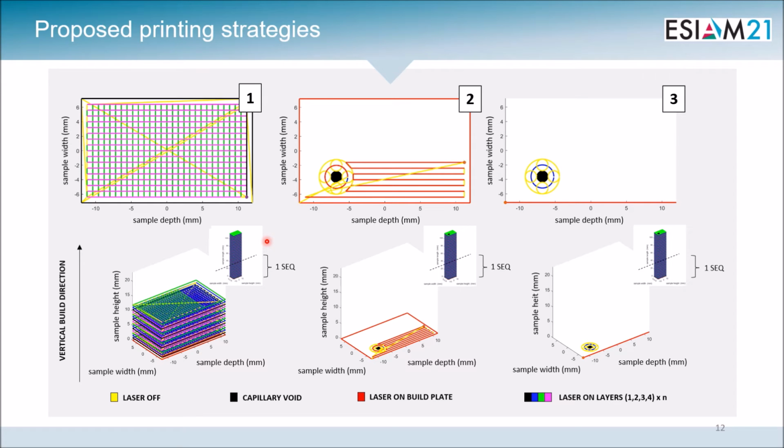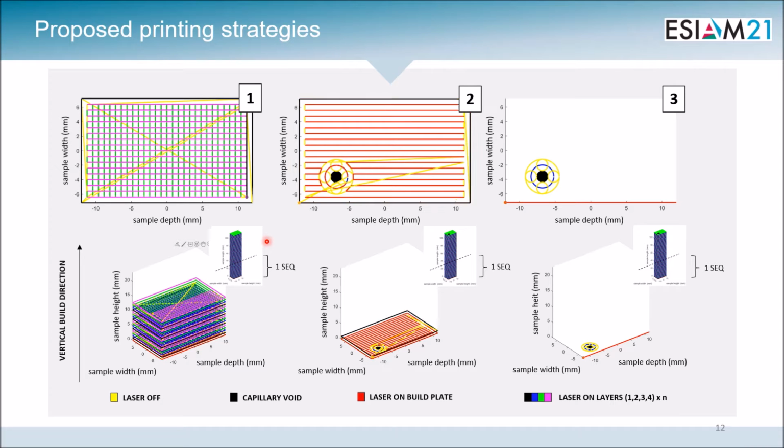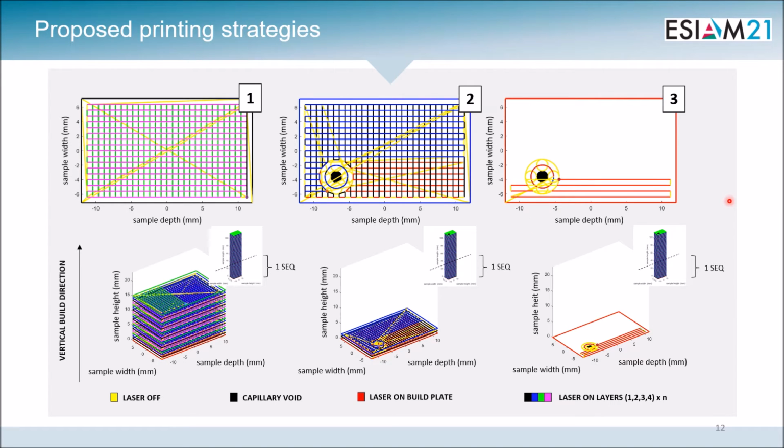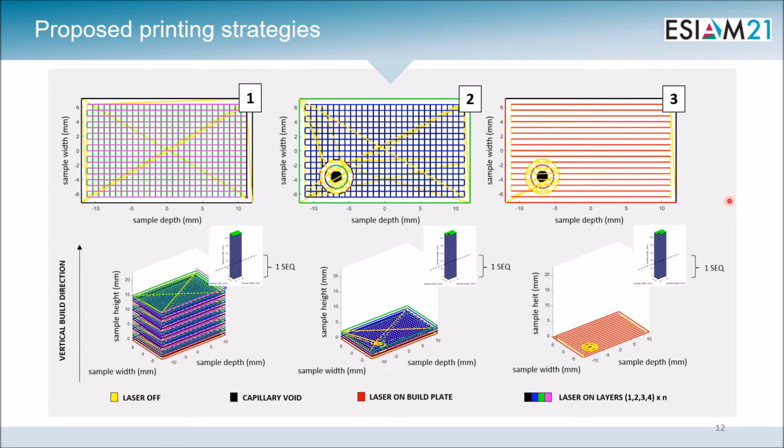For the second strategy, the capillary is part of the print trajectory by not applying the infill over the capillary cross-section. The trajectory starts with both outer sample and inner capillary contours and then proceeds with the infill that is prioritized on one side of the capillary, as you can see here. And then the third strategy relies on a line-by-line infill, switching from one side of the capillary to the other one. And so it travels over the capillary cross-section in a laser off condition.